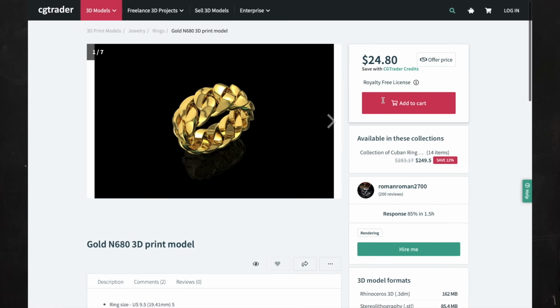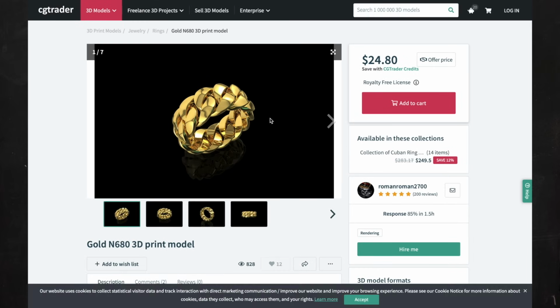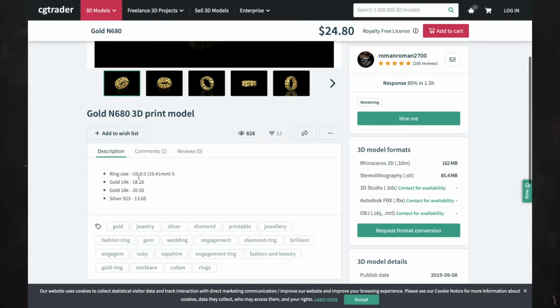And so if you guys download this one time, you can resize it in Rhino 3D and make your own size. You don't have to purchase every single ring size individually. You could purchase it one time and resize it yourself. You can see right here the approximate weight. So if it's casted in 14 karat gold, it's going to weigh approximately 18.20 grams.